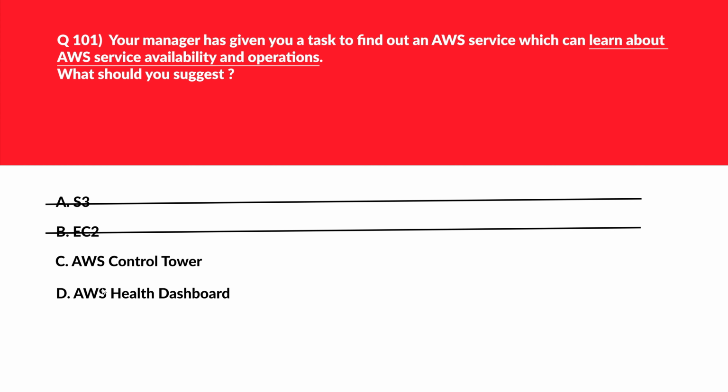Let's move to option C. C says AWS Control Tower. AWS Control Tower helps us to set up and govern a secure multi-account AWS environment. It does not provide information about serviceability and operation, hence again an incorrect choice.